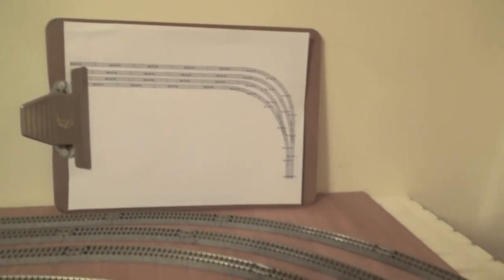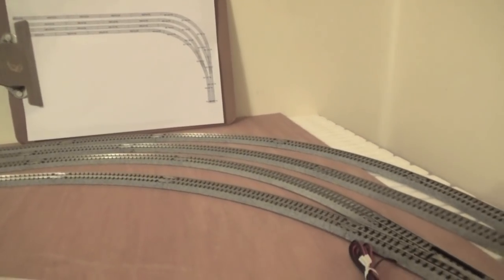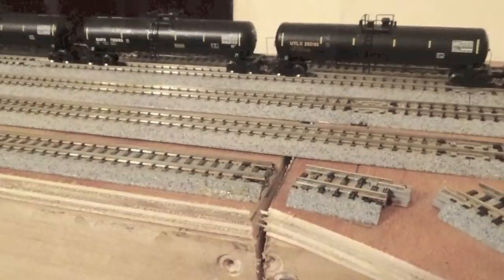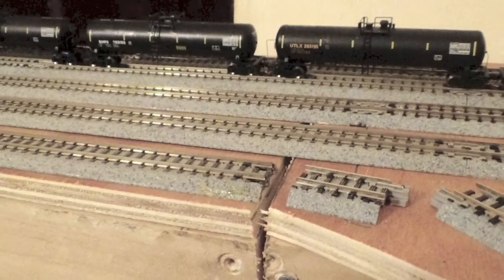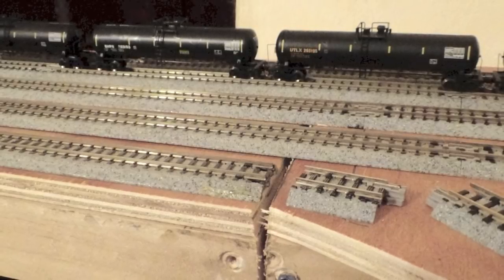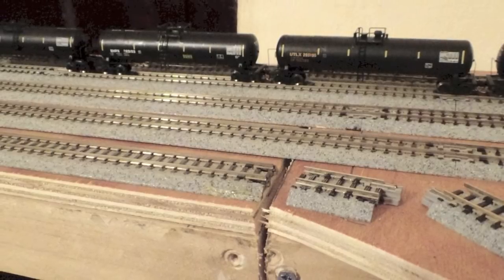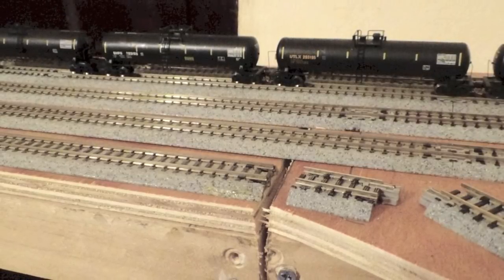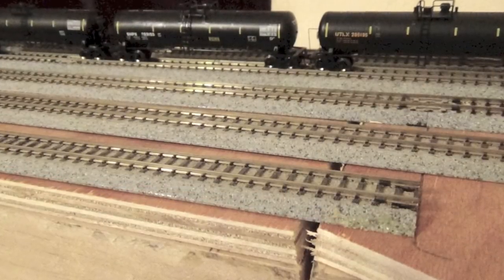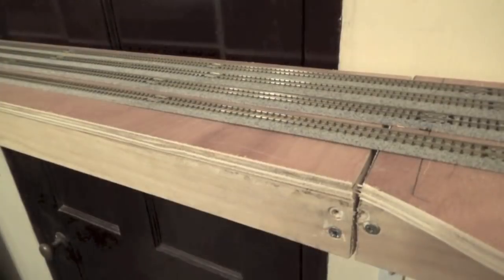I had to use various radii of Kato Unitrack to achieve this track arrangement, so I kept a copy of the track plan in front of me as I put the track together in this area. I still haven't decided what to do about the track where it crosses the cuts for the bridge. I could cut the track with the Dremel tool, or I could use a variety of small track pieces that Kato makes to fit the track right up to the edge of the cuts for the bridge with no rail joiners. Or I could extend the track a bit beyond the ends of the bridge with no rail joiners so that the bridge can be lifted up and out easily.